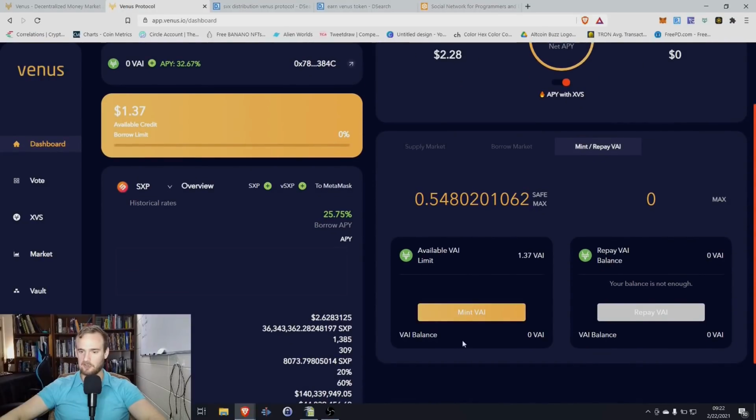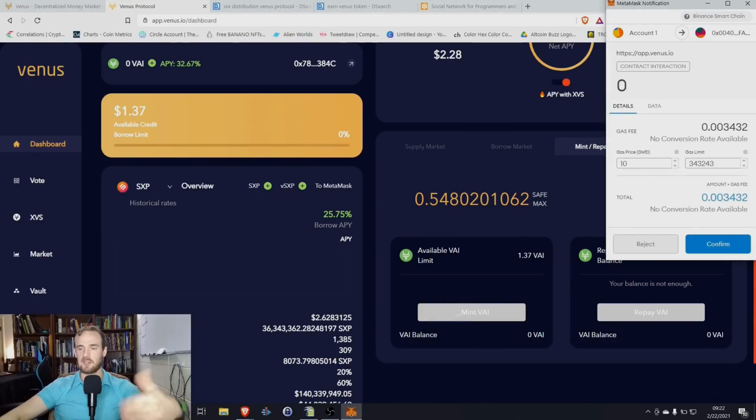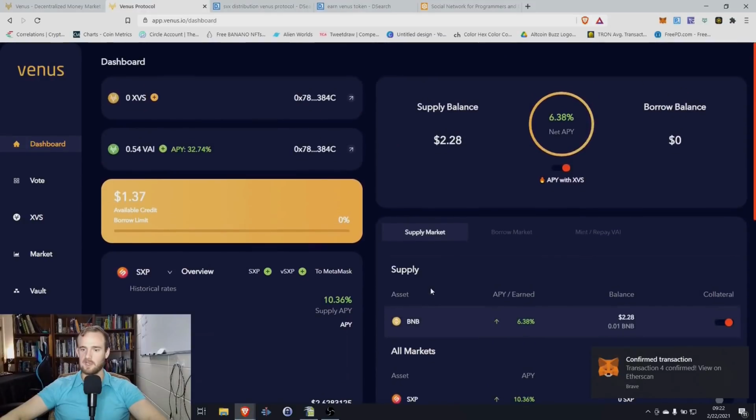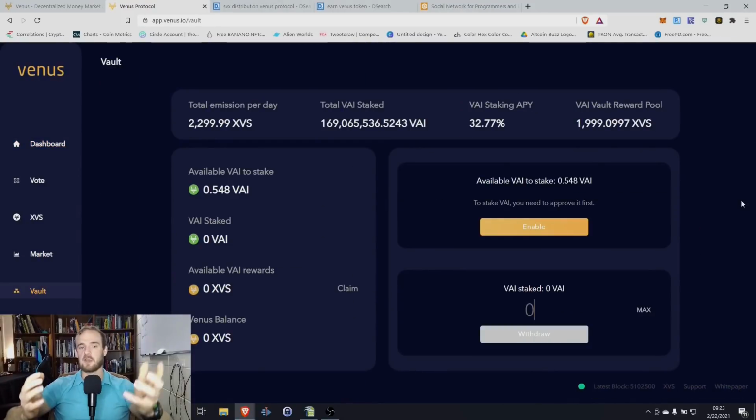And let's go with our safe max. We will click mint VAI, and it's automatically going to calculate how much we can mint based on how much collateral we have. Again, we're going to confirm this. Just a few seconds there, and we see that we have the VAI stablecoin that has been minted. So we've minted VAI. What else can we do with our VAI now? Well, we can actually stake our VAI and earn this 32.77% interest.